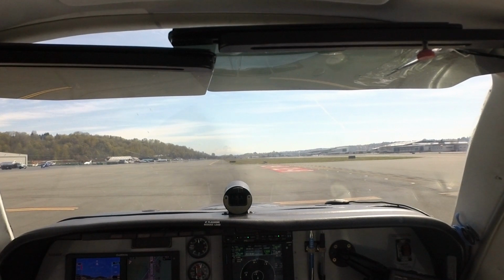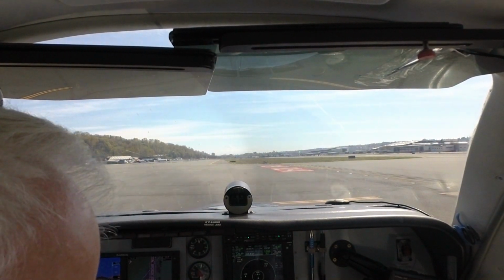And the transponder's still 1200. Autopilot was tested and it's off. The clock is set. Timer is ready to go. 1500 foot bug for altitude. 315 on the heading for the runway. Altimeter checks both sides. Ready to go.